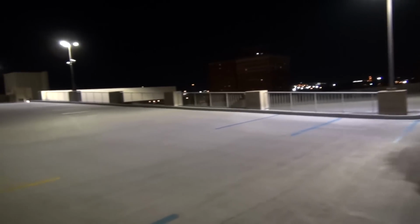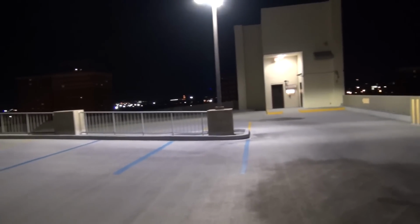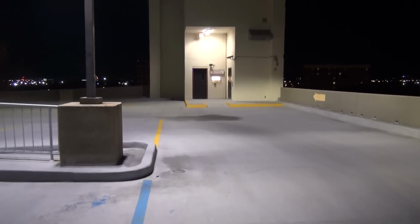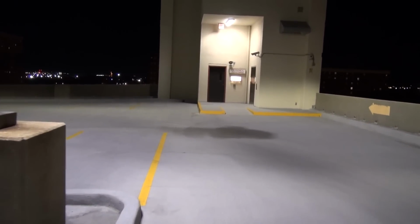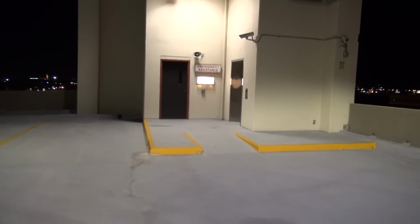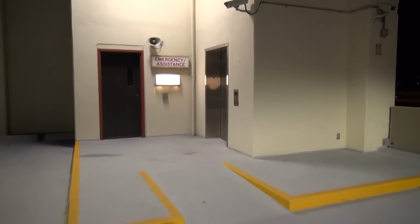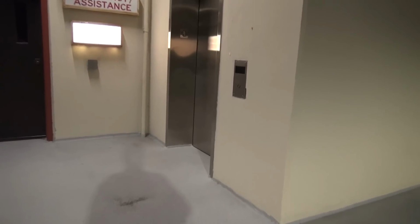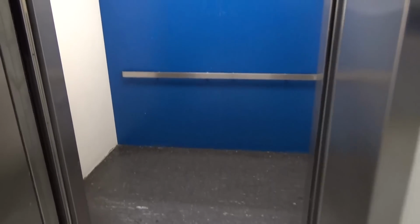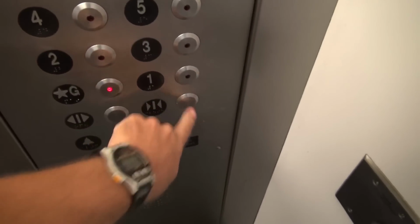All right, now we'll go back down the elevator. They have 2 elevators here. I'm sure the other one's the same, so I'm not going to bother with it. This is an older Dover. Like I said, I believe just the swing panel was replaced. So now we'll go back down. Again, like I said, there's our friend up there, Mr. Security, waving him. Now we'll go down to ground.